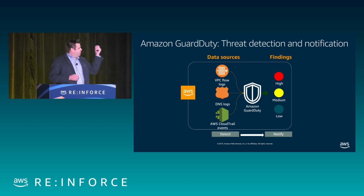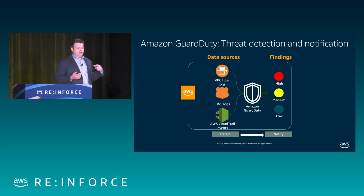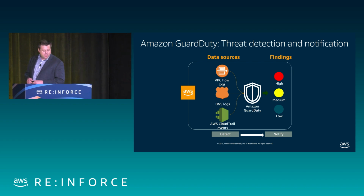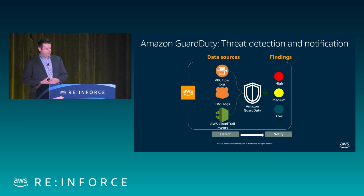So we look at flow logs. We also look at your DNS logs. DNS logs are all of the domains that instances within your environment are querying, and those two help us really understand the network traffic. So we can see who you're communicating with, as well as what domains you're looking up. And then lastly, we look at CloudTrail. CloudTrail, if you're not familiar with it, is essentially an audit trail of all of the API activity that takes place within your account.